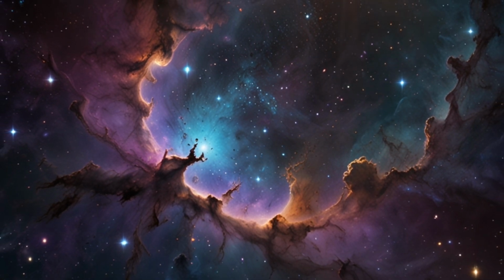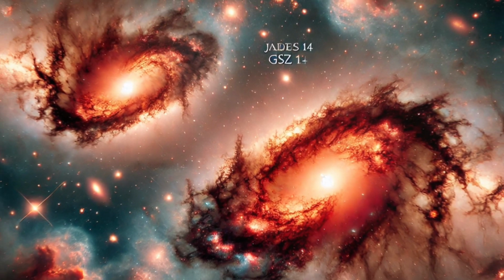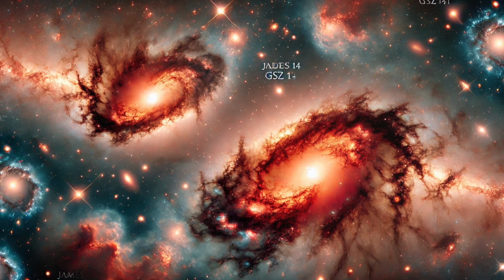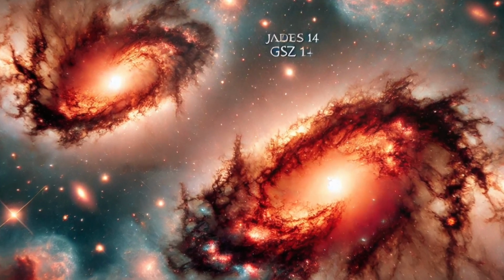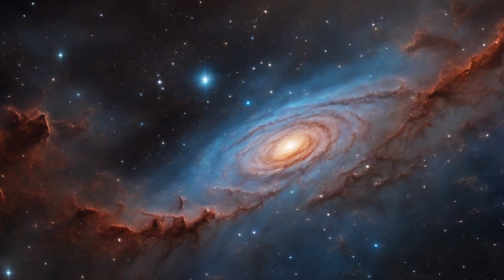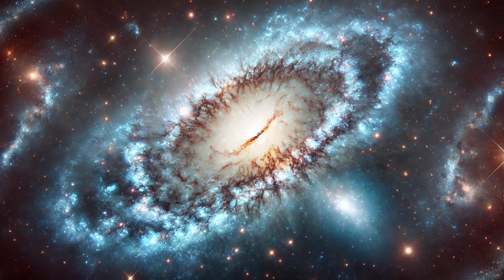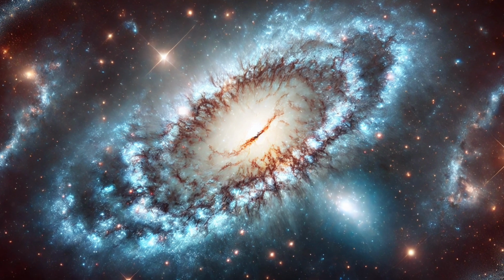During that epoch, the universe was filled with neutral hydrogen, creating a cosmic fog that blocked our view of the early universe. Over time, this hydrogen became ionized, clearing the fog and marking the start of the cosmic dawn. However, the exact processes that caused this ionization of hydrogen remain a mystery. These globular clusters might be crucial to better understanding that transition in the history of the cosmos.